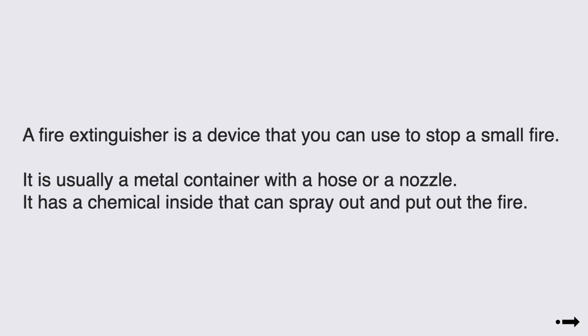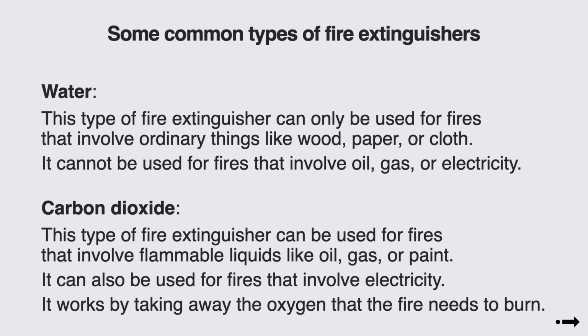A fire extinguisher is a device that you can use to stop a small fire. It is usually a metal container with a hose or a nozzle. It has a chemical inside that can spray out and put out the fire. Some common types of fire extinguishers.